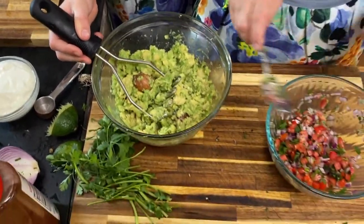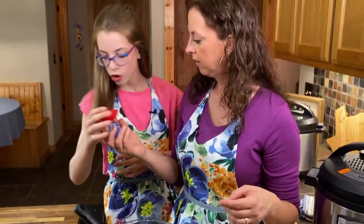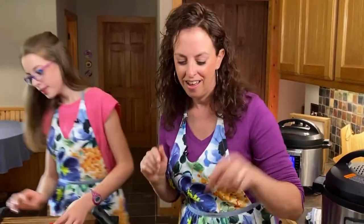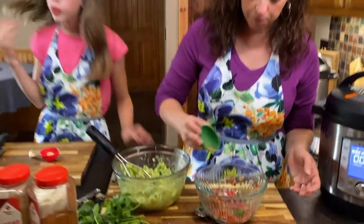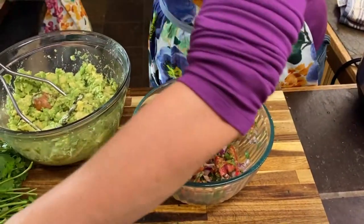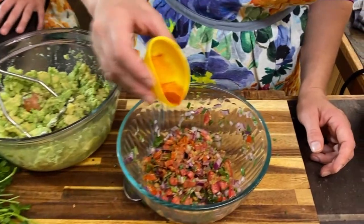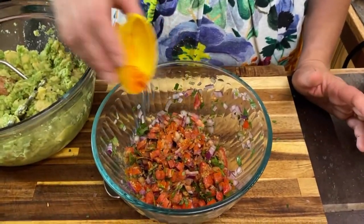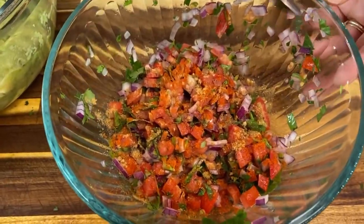You know what? I forgot two things. Or three things. We're gonna do the garlic? Sure. I forgot all about the garlic, the cumin, and the cayenne. So here's just a little bit of ground cumin. This is half a teaspoon of cumin and a quarter teaspoon of cayenne. This is just a little bit of cayenne pepper to lighten up the flavor, but not make it too spicy.